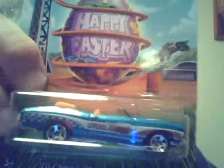70 Chevelle convertible. This is a really nice casting. It's got basic wheels. This has been out a lot. I think this was started for the online club. It's a nice casting. Very good. Top and bottom. I don't really like that orange interior, but for an Easter exclusive, a holiday car, the color scheme works. I like this one. This one will be a valuable car in the future.